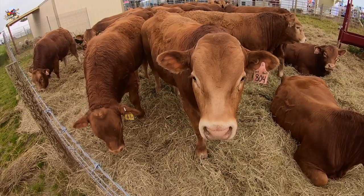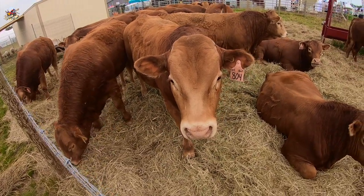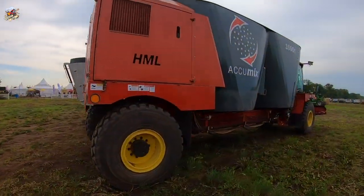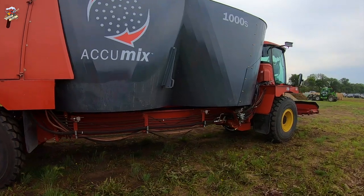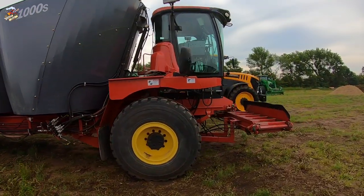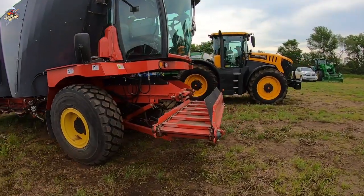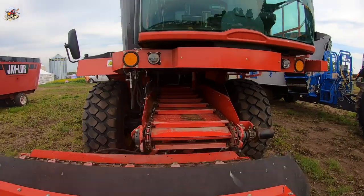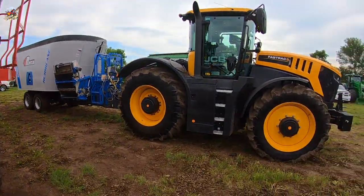But apparently these guys here were a little bit camera shy. Nobody seemed overly friendly and wanted to come right up to the camera. They also had mixer feeder demos here, so everybody had theirs lined up, and they had some silage, grain and so forth dropped in, round bales of hay, I think. Everybody had to mix their load up, and I think they had 5 minutes to mix it, and then they had to dump it out on the ground so everyone could come by and check out the samples.